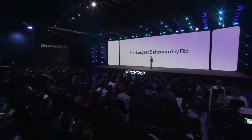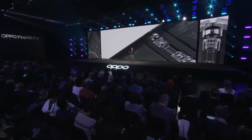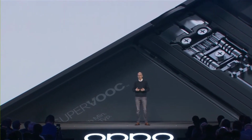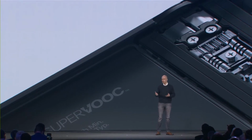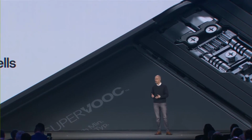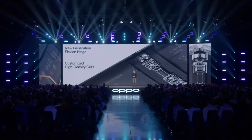In order to achieve this, we've optimized the mechanical design, like moving the SIM tray for an additional 100 mAh, for example. We've reduced the size of key components like the Flexion hinge. Leveraging OPPO's expertise in battery technology, the cells used for Find N2 Flip are self-developed high-density cells that offer more power compared to traditional cells.